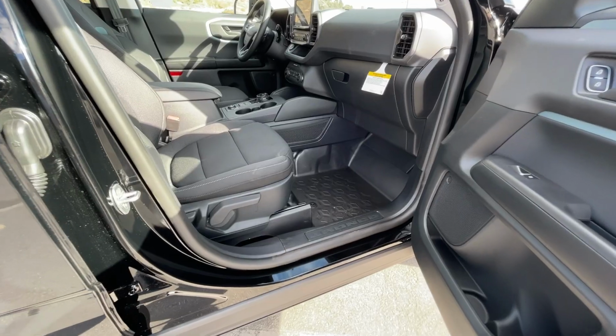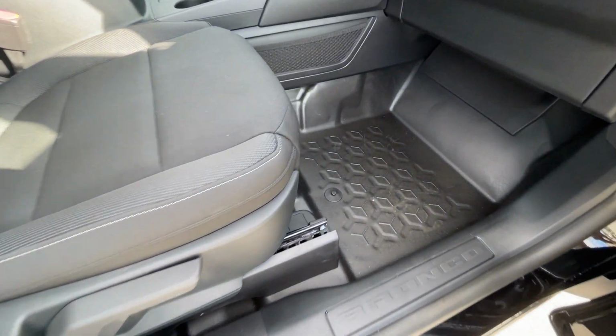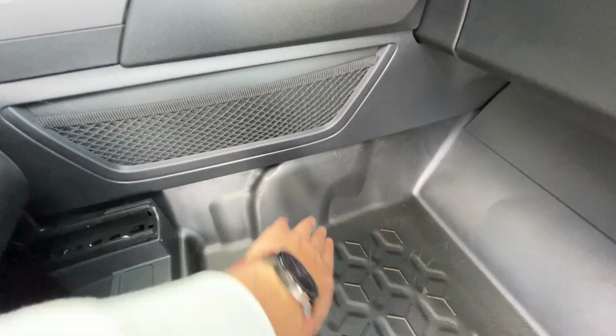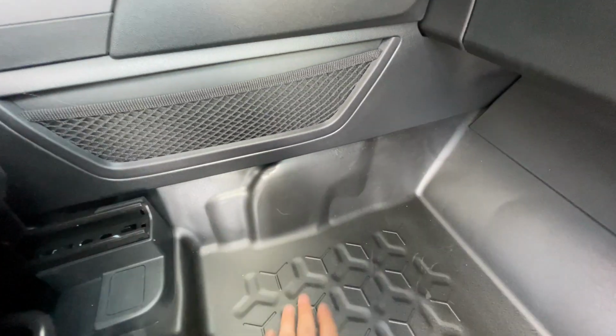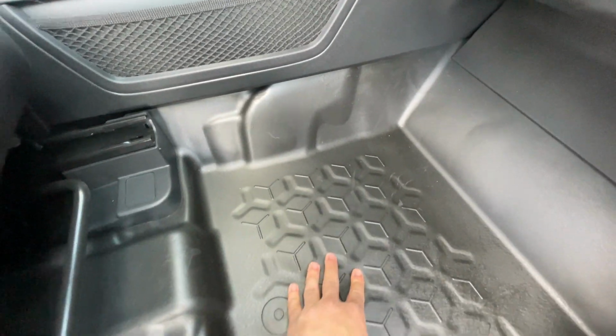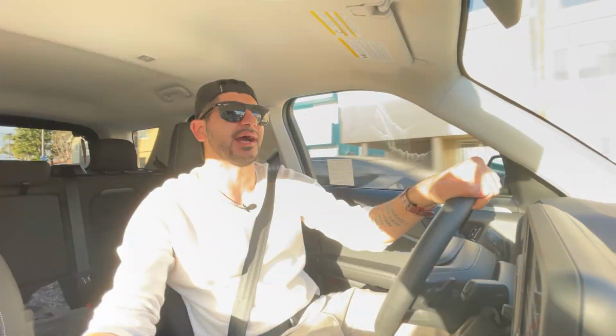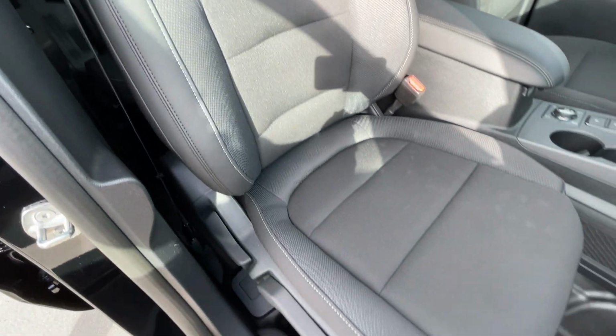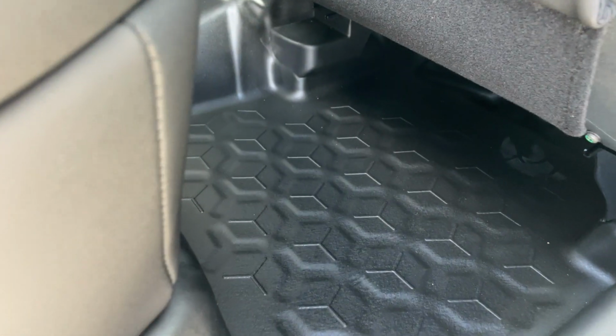Let me start with the interior. The first thing I noticed when I got in this car is the floorboards. All of it is rubber. It's a soft rubber, and the reason for that is because they know what you're gonna be doing with this car. You're gonna get in dirty or with sand on your shoes, and they want you to be able to literally hose this car out. Obviously, this is on the cloth seats, don't go that far up, but if you've done this before, you'll know you can literally spray water on the floor, in the rear on the floor, and you can even see it in the trunk.